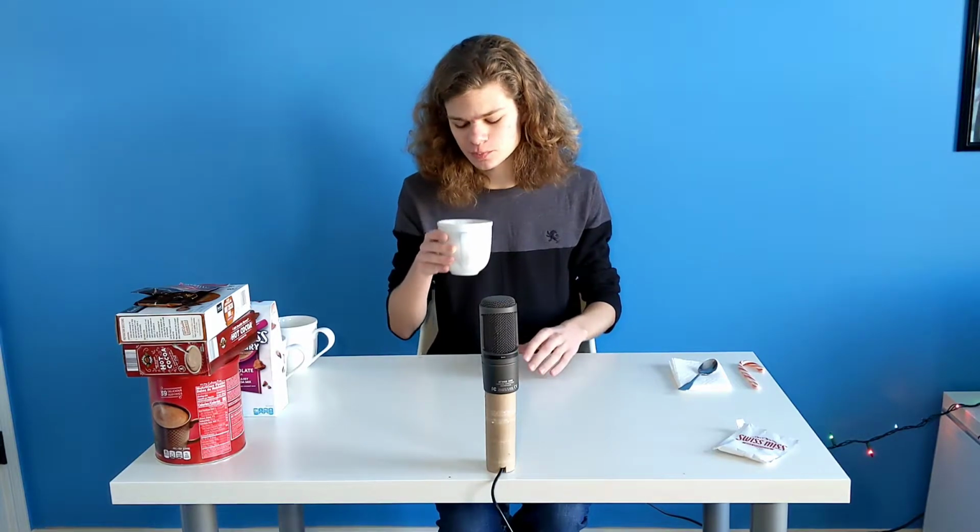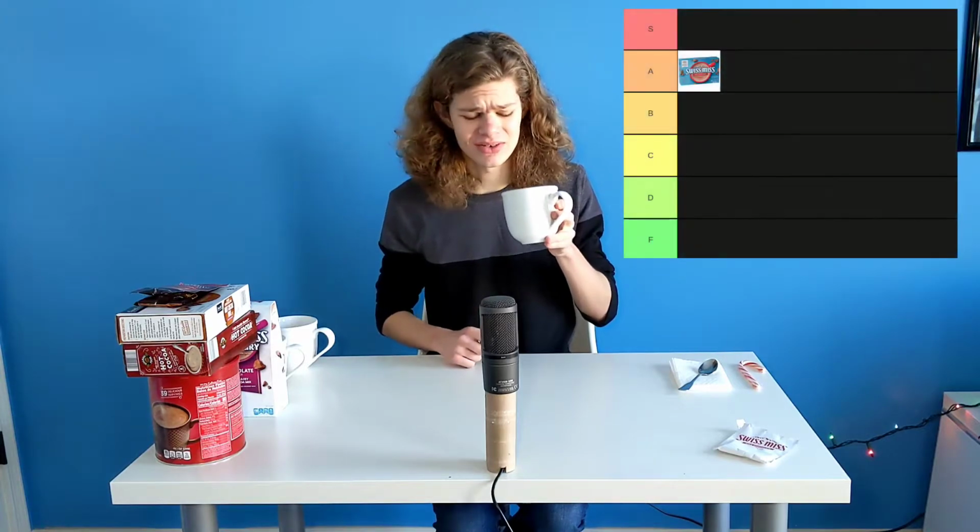Yeah, I mean, it doesn't really stand out. It's not super strong cocoa-wise, but it's not nothing. I would say this is probably an 8 out of 10 right here. If you're putting this on a tier list, I would say this is a solid A right here.